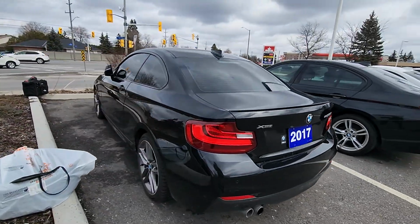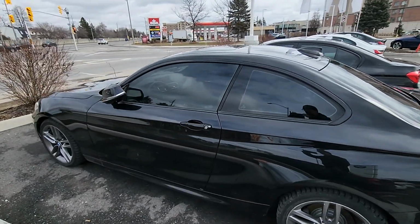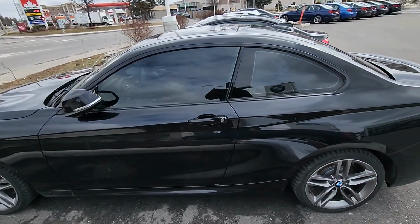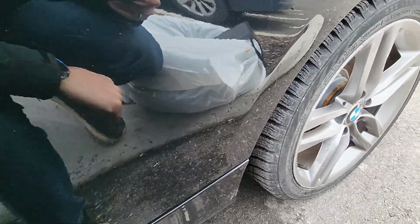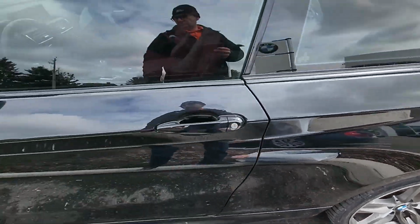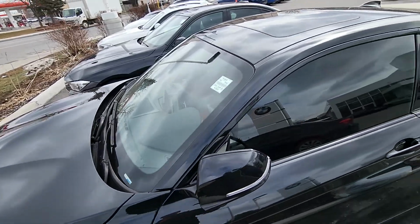I've done a paint thickness verification on all the panels. Everything checks out, other than the dings and the scratches that you just saw. Might have been a few that I missed. Same spot of dirt here. There was a scratch here or a ding. Other than that, the car is nice and clean.